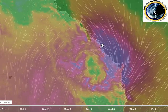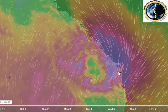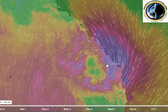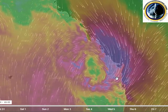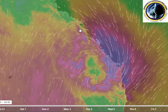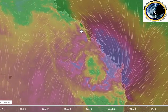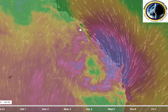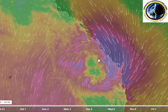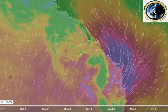We do expect thunderstorm activity to develop along the coast, and we could see dangerous thunderstorms develop where they become stationary or very slow moving, dumping heavy rainfall up to 500 millimetres. That's what's just occurred up here at Mackay. They've had a quick fire, a couple of hundred, I think 250 mils in a couple of hours under these storms. That risk may spread further south down the coast and develop anywhere down the coast to the east of the low as she continues to track south, then east.